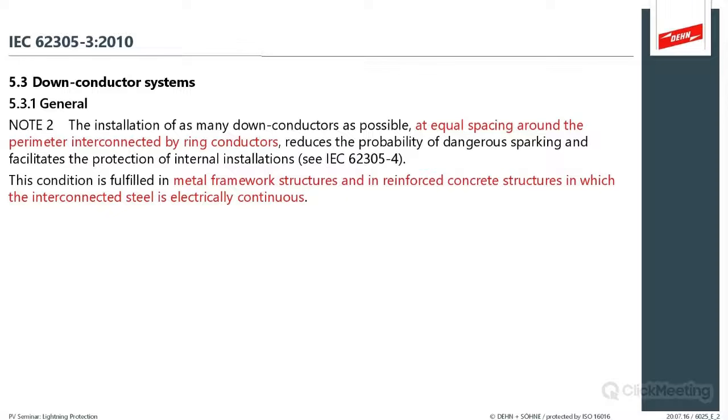So if we read a little bit further into the standard, it also says that you may use other natural components such as reinforcing, which is a hot topic at the moment for EPCs on rooftop solar, and also I-beam structures and gutters and so on, if they satisfy the requirements of 62305 and pass tests to be used. These down conductors should also be spaced as equally as possible around the building so that we don't have a very large buildup of electromagnetic fields and so on at one section of the building.